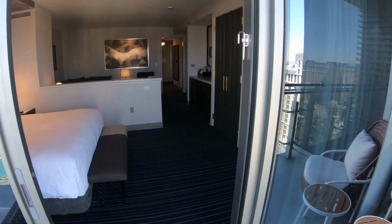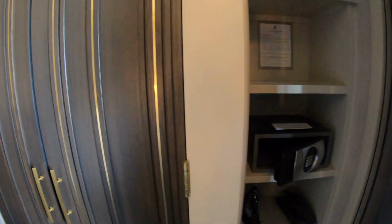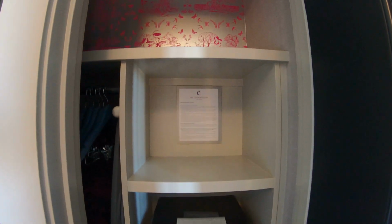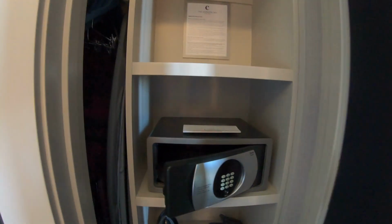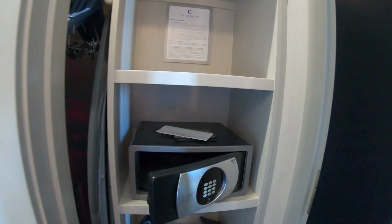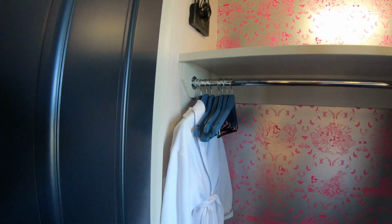Let's head back in the room to check out a few things we missed on the tour coming in. This closet has a bunch of shelving as well as the hotel room safe and the iron and ironing board. Place to put all the stuff you could either fold or your electronic equipment that doesn't need to be locked up. Stuff like that. You'll also find some slippers here as well as terry robes in case you want to just get a little bit comfortable after your bubble bath.